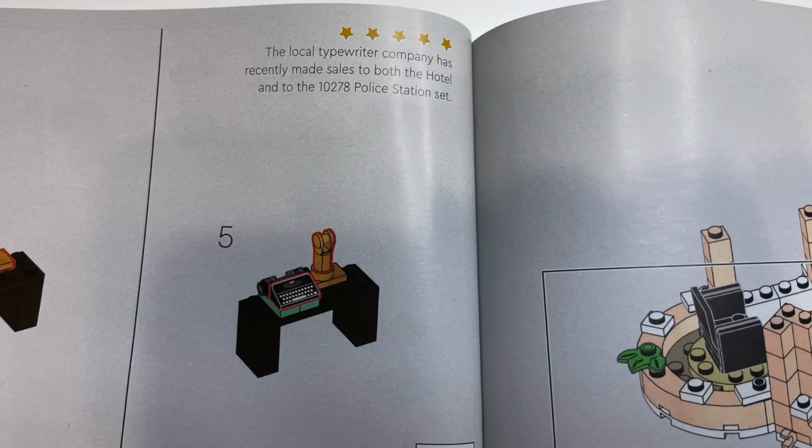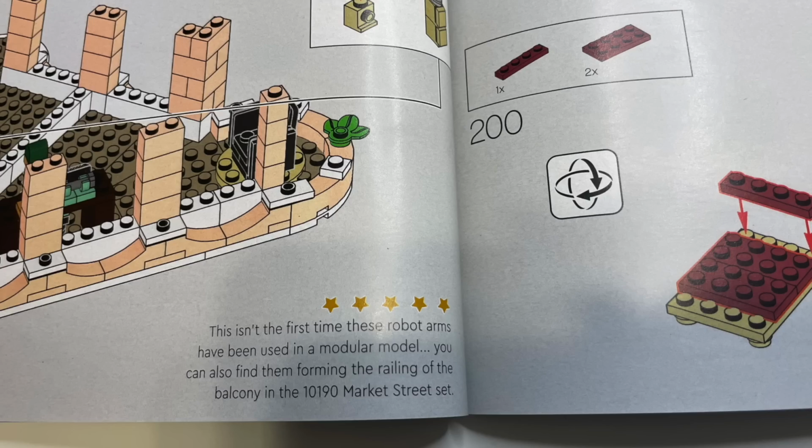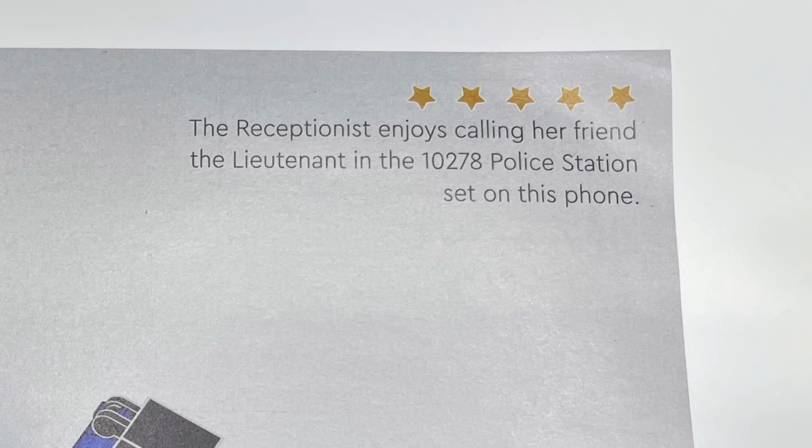Something fun about the modular sets is that in the instructions, they include little notes along the way that provide more of the backstory of these modulars. One of the notes in the instructions is about the phone, stating that the receptionist enjoys calling her friend, the lieutenant in the 10278 police station set on this phone.